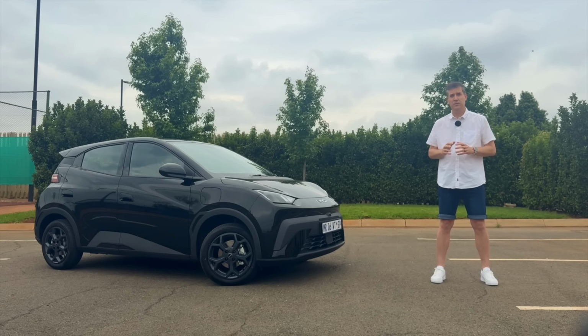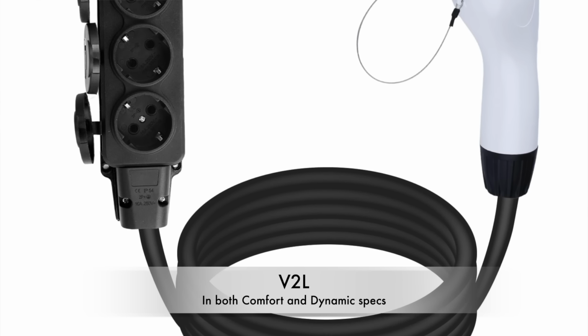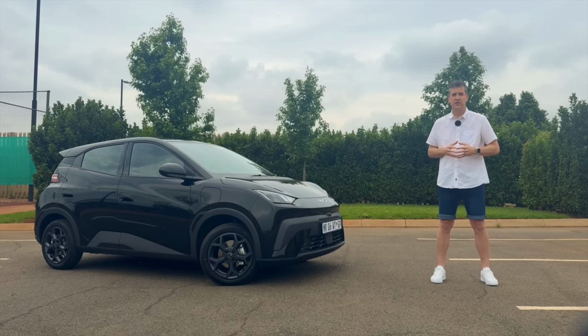But the Comfort comes with many of the same features as the Dynamic. There are too many to list out. You can find all the specifications online, but some cool features that this hatchback has, which no other hatchback has in its class, is a feature like vehicle to load, which allows this car to actually power AC appliances directly from the charging port.